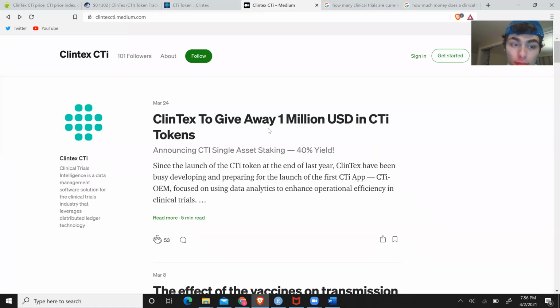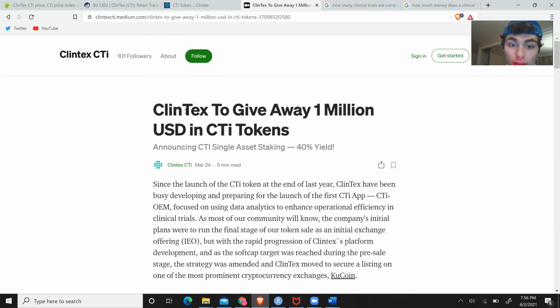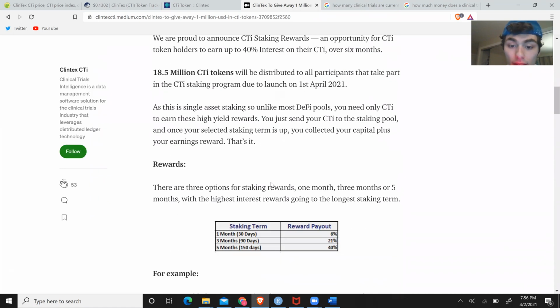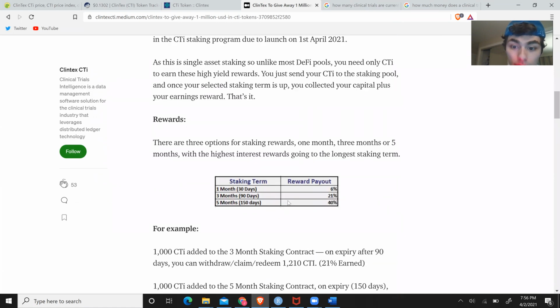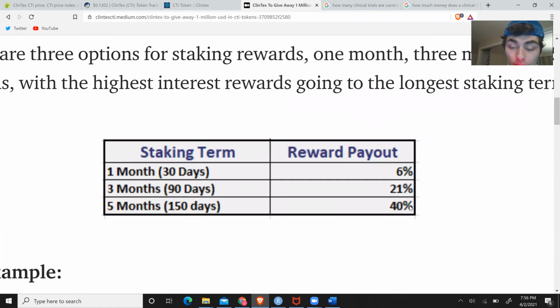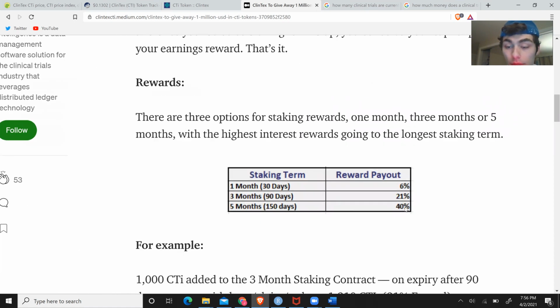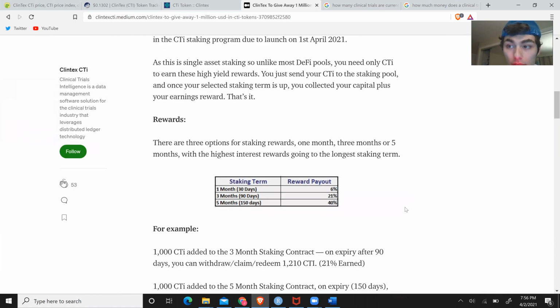Lastly, we can check on the Medium page. They have pretty active Medium pages. It's good to see. And this is another big thing to look at. They're having a staking program right now. So if you hold it for 30 days, 90 days, or 150 days, they have some nice interest they give you. So this could get some whales in the market right now to use the staking program. So that could in fact affect the price and could be the reason for the recent jump this week, 100% jump this week.